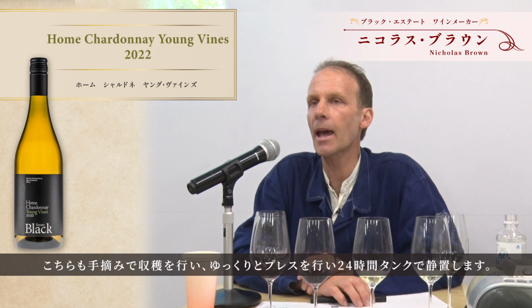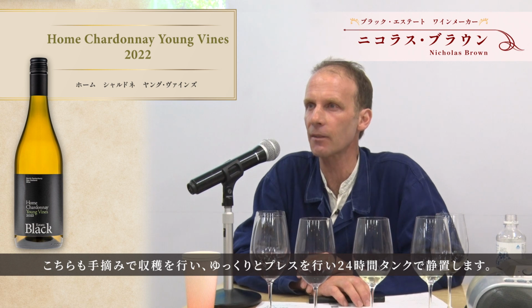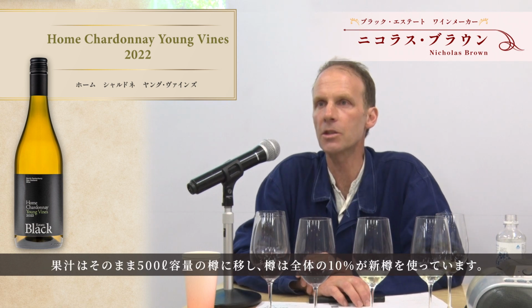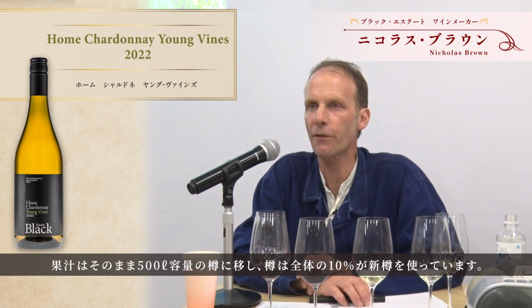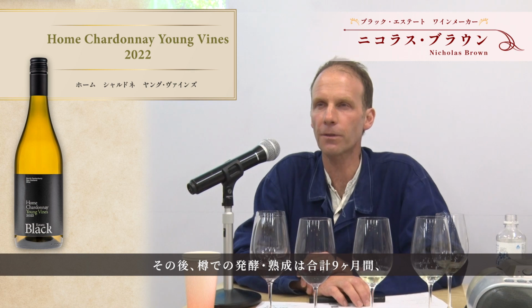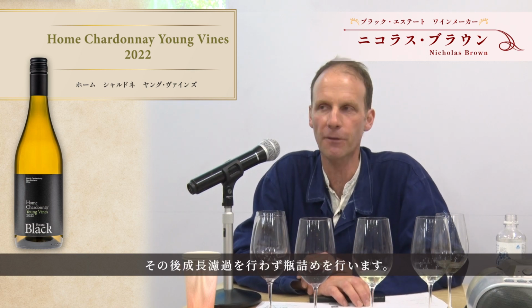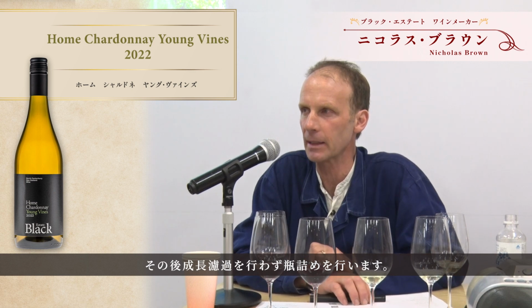This Chardonnay was hand harvested and slowly pressed before being settled in tank for 24 hours. The juice was then transferred to 500 litre barrels with 10% new. The wine fermented and matured in barrel for 9 months before being bottled, unfined and unfiltered.